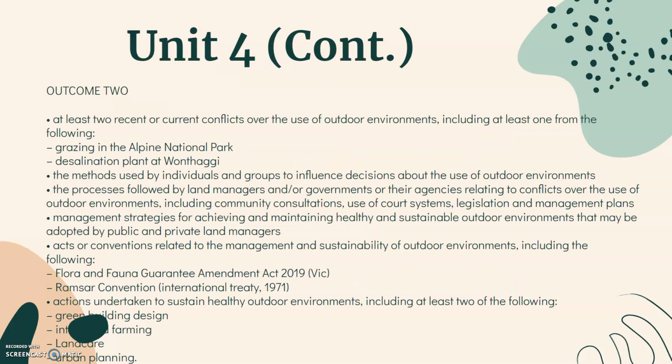In our last outcome, which is outcome 2 in Unit 4, we look at the desalination plant in Wonthaggi and also grazing in alpine national parks. We look at the methods which groups use to influence decision makers. We take on the processes followed by land managers and governments or their agencies relating to conflicts. We look at management strategies for the land, acts or any conventions that are related to management and sustainability of outdoor environments. And lastly, we look at the actions undertaken to sustain healthy outdoor environments, including at least 2 of the following: green building design, integrated farming, land care, and urban planning. That last dot point is the reason why we go to Earth Shack in Lardner, as we can certainly draw on 2 or more of those points at that house, which is fantastic.